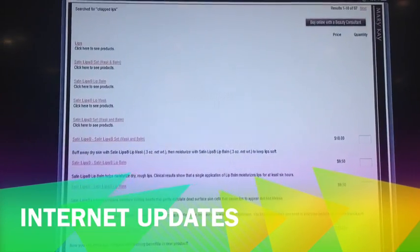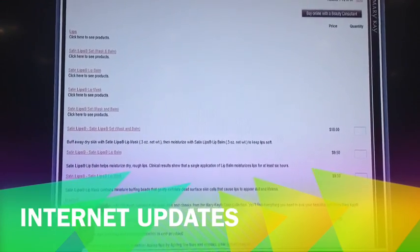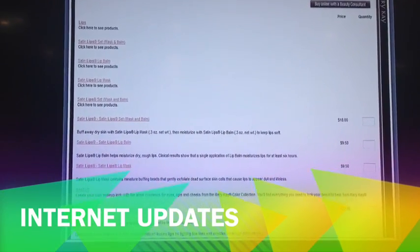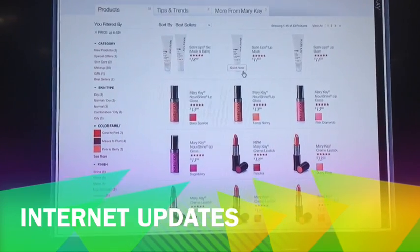Search results, if they know exactly what they want, they can search. Today, you only get a list of text links. We want to make it a lot easier for them by showing them product images as well.